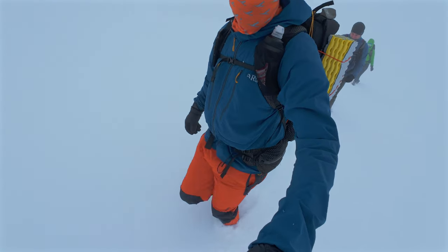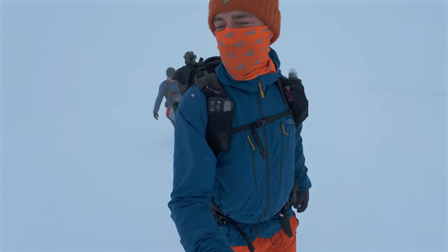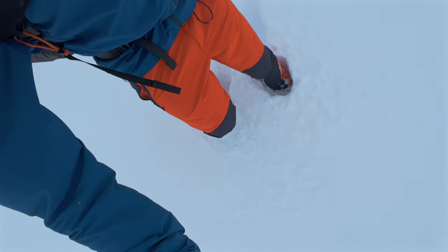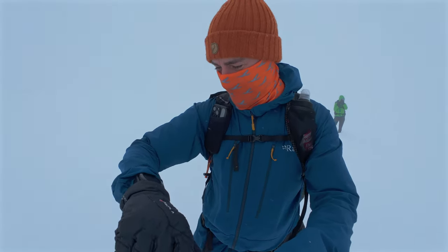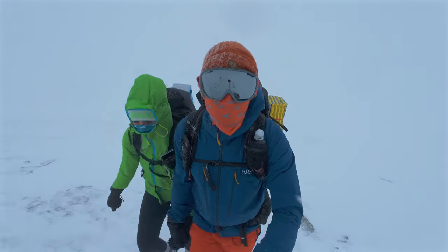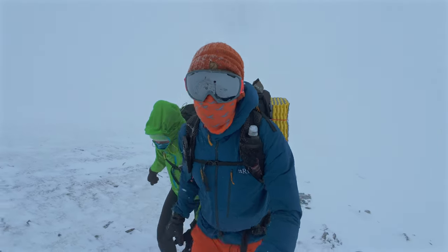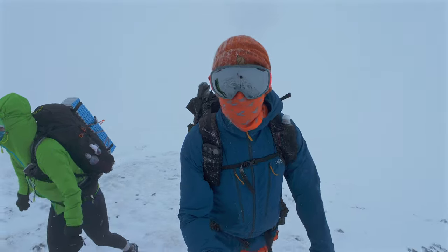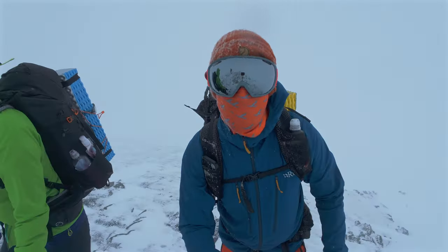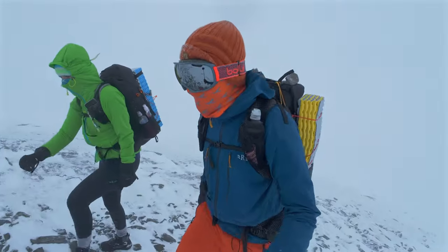I don't think anyone's been to Atkinson Pike today. Look at this. My God. This is deep. But this is on a straight path on the way there. So much better than these goggles. Right, and we've just got to the summit of Atkinson Pike at 845 metres with the wind blowing and the snow coming in.